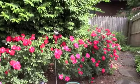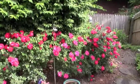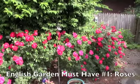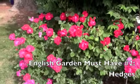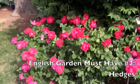One of those things is a rose hedge. And this is my husband's hedge of roses. He loves this. It's in full bloom now, and it looks really gorgeous. So roses are the first thing that I think of when creating an English garden. So I've made sure to add more. But this one is just in beautiful bloom, this whole hedge.